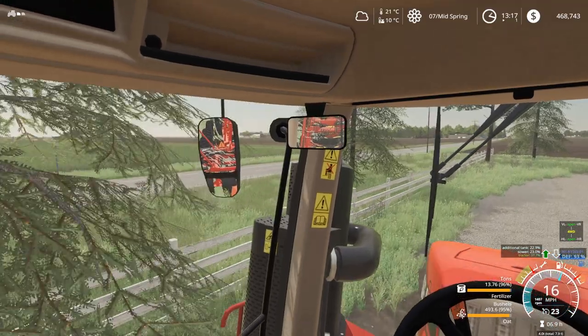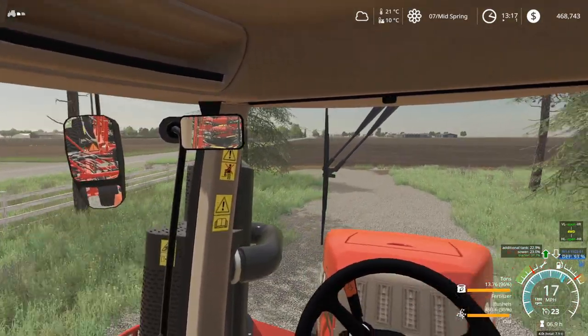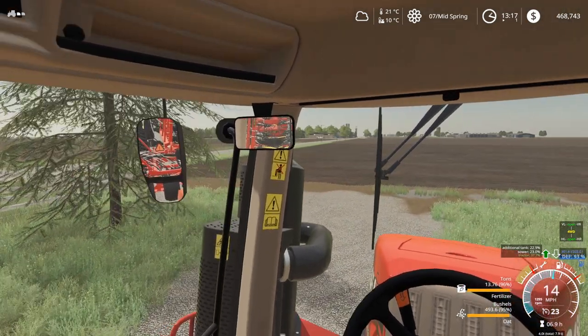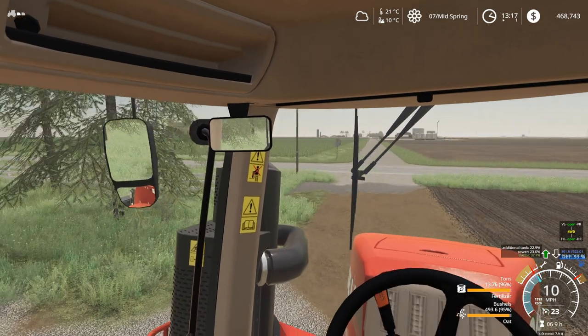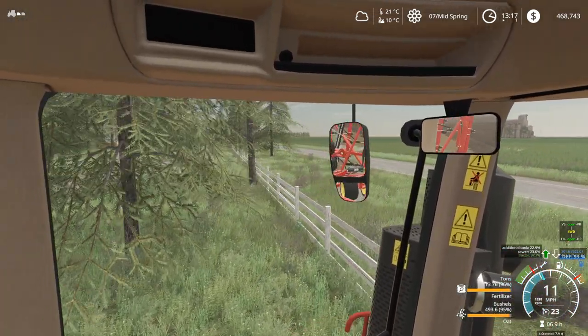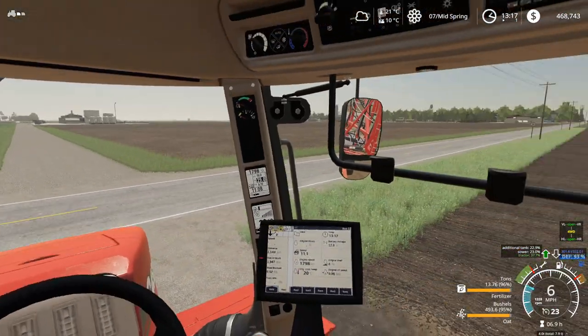Straight across the road and then into that small field right there. It's not a big field. It shouldn't take us too long to do this today. I'm thinking get this bit wrapped up, call it a day. And then hopefully by tomorrow we can look at all that hay that is sitting in that field. Hopefully we can get in there and get that taken care of.